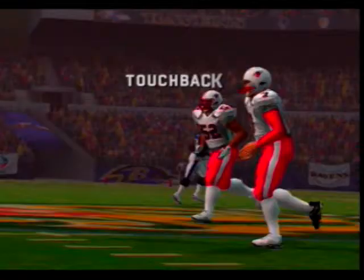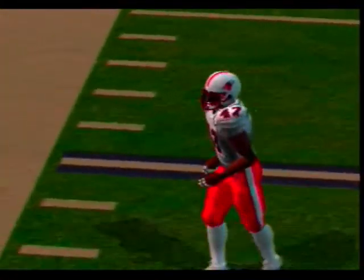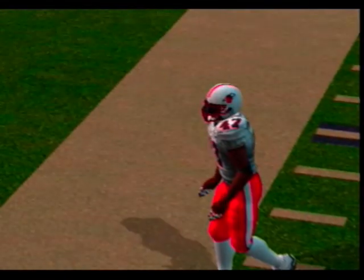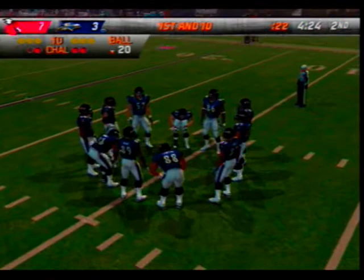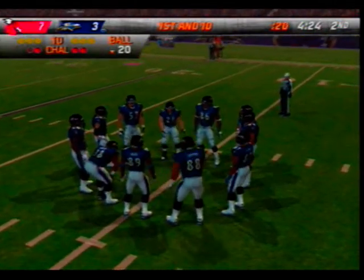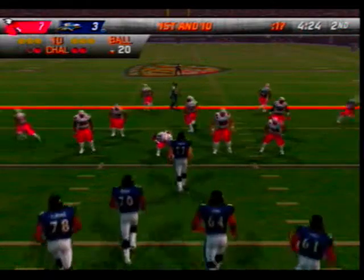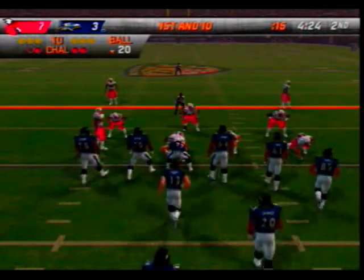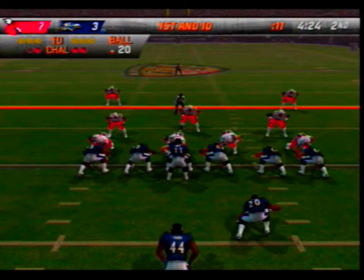He got all of it. The offense goes back out onto the field after picking up a field goal on their last drive. First and 10. Ball on the 20-yard line. Come on. Let's run, man. It's showtime, baby. You turn it up.